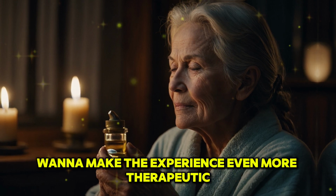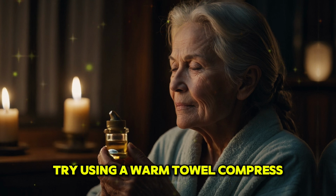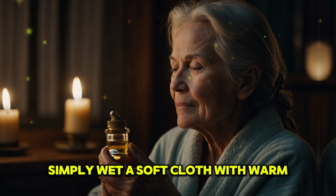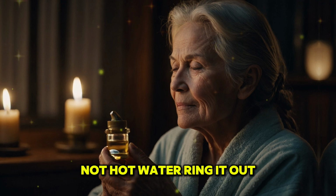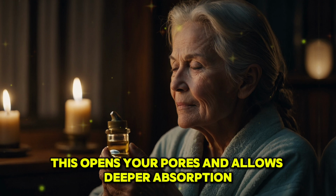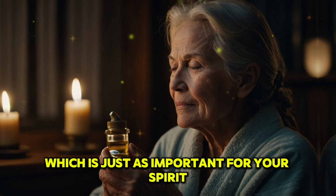Want to make the experience even more therapeutic? Try using a warm towel compress after applying castor oil. Simply wet a soft cloth with warm, not hot, water, wring it out, and lay it gently over your face for 2 to 3 minutes. This opens your pores and allows deeper absorption. It also turns your skincare into a relaxing ritual, which is just as important for your spirit as it is for your skin.